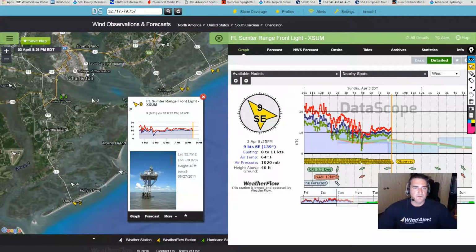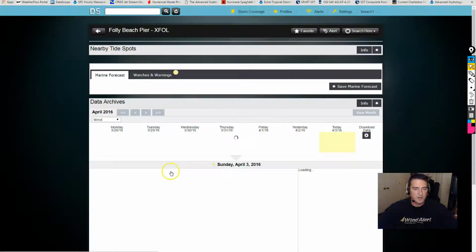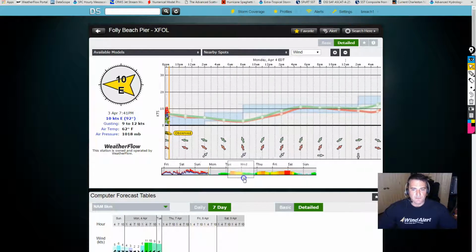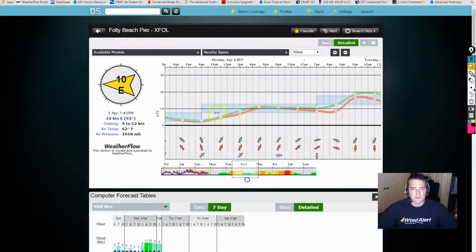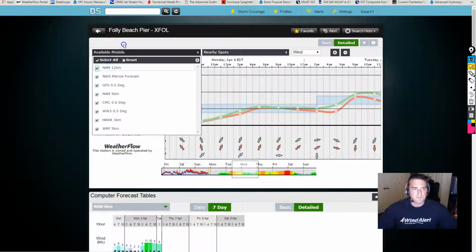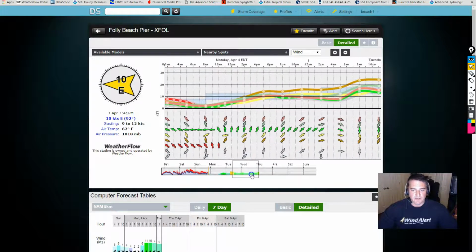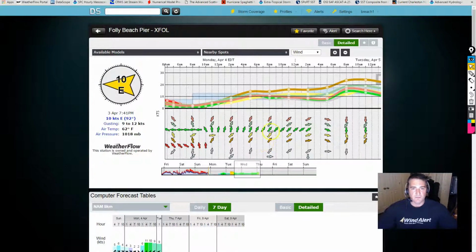And as we go in time, we look at the models. Let's go ahead and take a look at the model forecast and details. And here's the flow for tomorrow. So the models are pretty much in agreement. And let me go ahead and activate all of them. This is just for guidance. Models are only for guidance, so we never take them for granted. And winds could come up several knots higher than what the models do have.